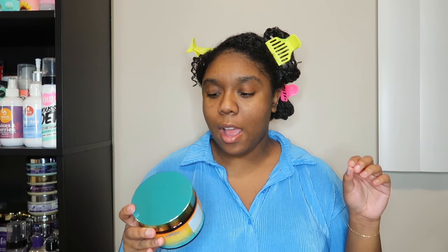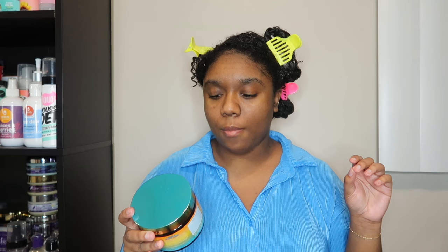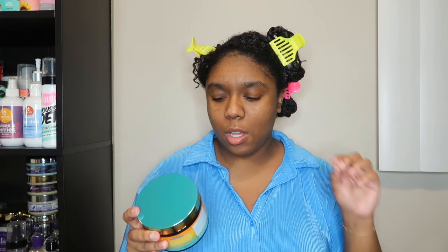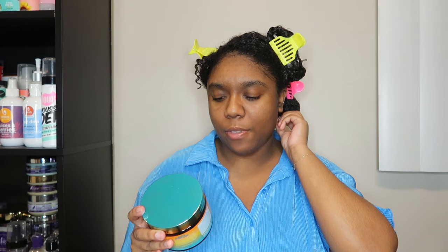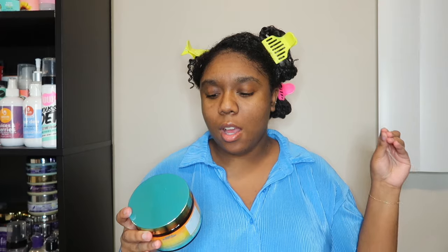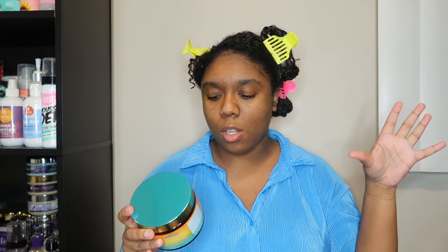As for directions, it says it can be applied after the use of the whipping cream to add hold, or you could use the gel alone. Work a small amount of the styling gel through sectioned hair. Avoid rubbing strands together to prevent frizz. Style as desired. Air dry or use a diffuser or dryer for molded styles like ponytails. Apply a small amount to hair and work through softness on brush, blah, blah, blah.